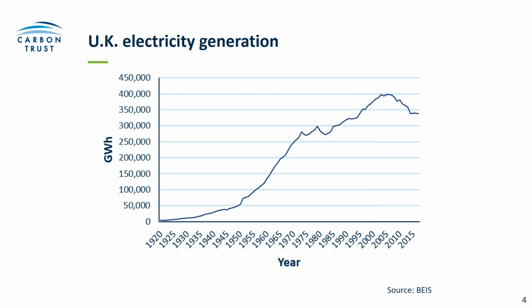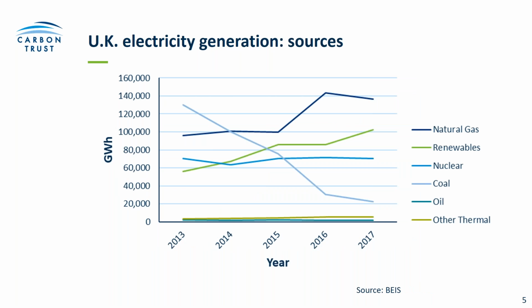So that's where we are. Current generation is roundabout 330,000 gigawatt hours. So that's the total consumption. And now what I thought it would be good to do is go through what sources generate our electricity, and look backwards over just a short period to 2013. The reason why I really wanted to do this is to emphasise the shift away from coal that we've been seeing in the UK electricity grid.